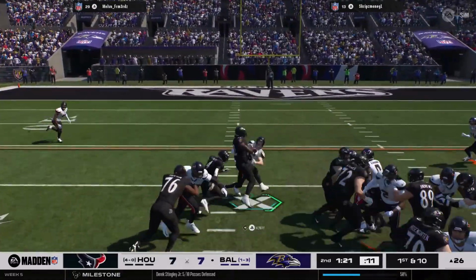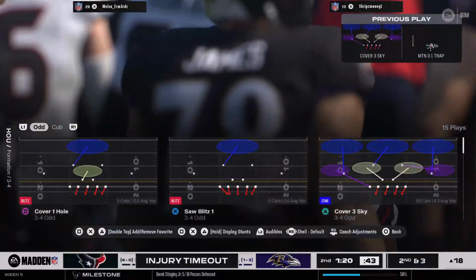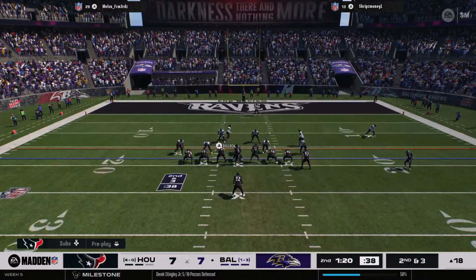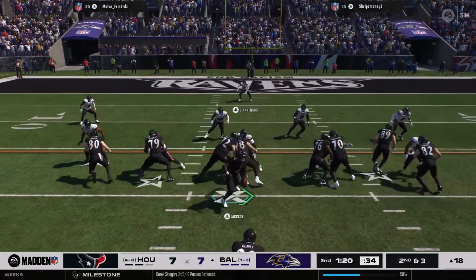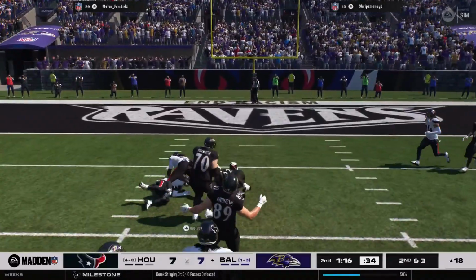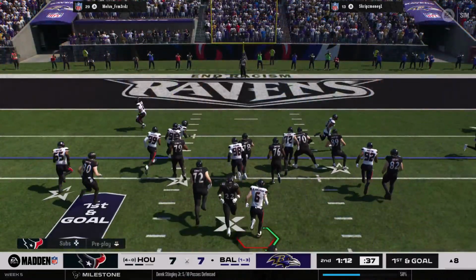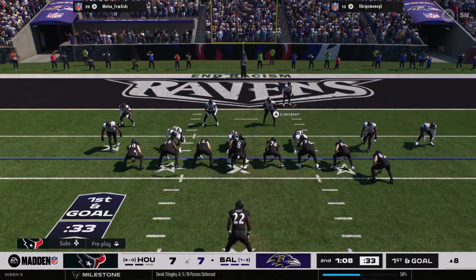On the ground, here's Henry. That's the way you want to run it on 1st down. A gain of 7. 2nd down, they need 3. They'll go again here with Henry. The elusiveness on display there. Nifty footwork setting up 1st and goal. And the Baltimore 1st down.